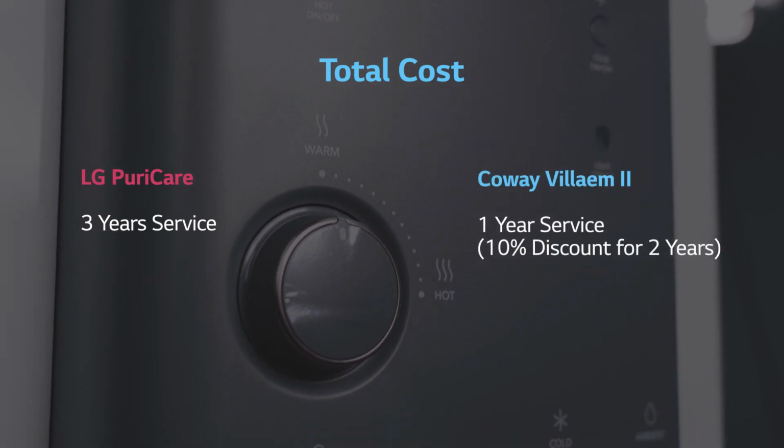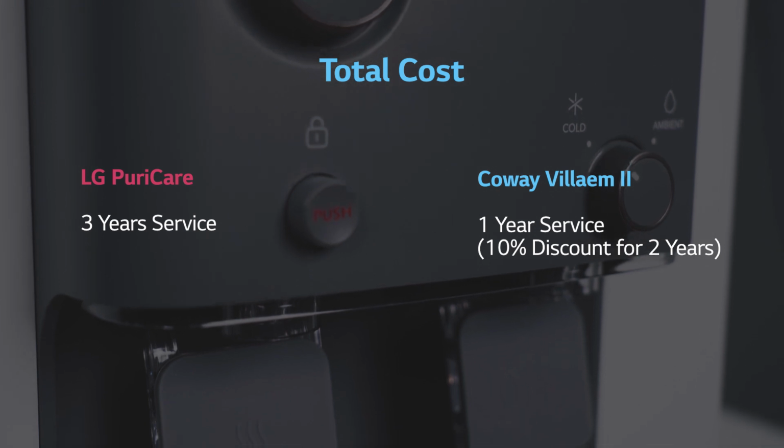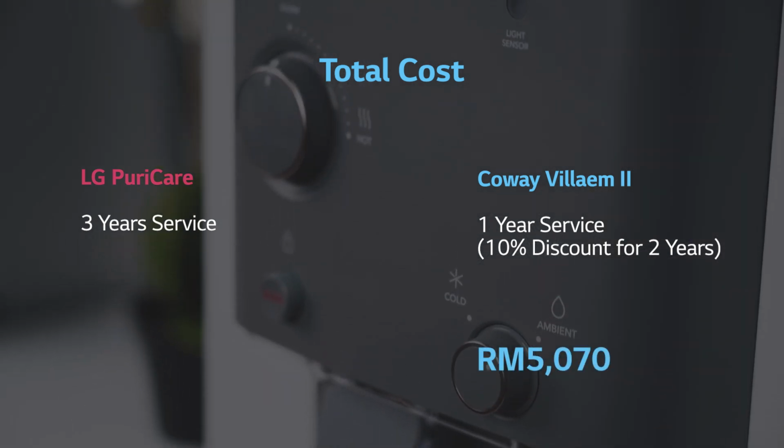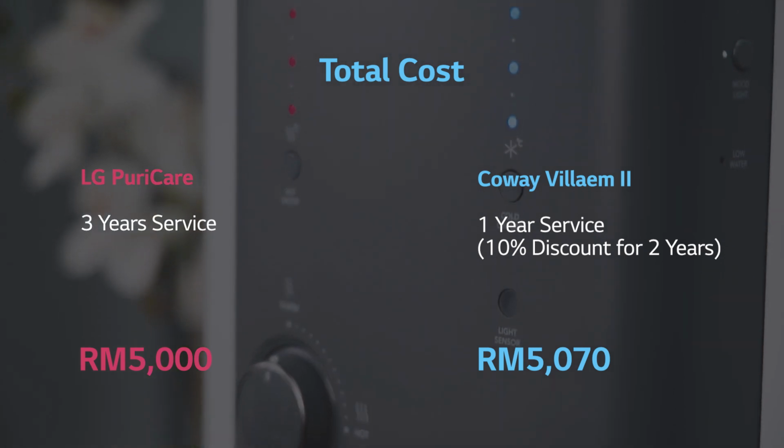Comparing LG's 3 years of service and a 10% discount for 2 years of service for Coway, the Villaem II actually comes to a total cost of 5,070 ringgit. That's 70 ringgit more than the PuriCare.